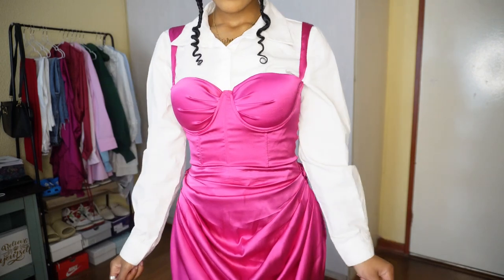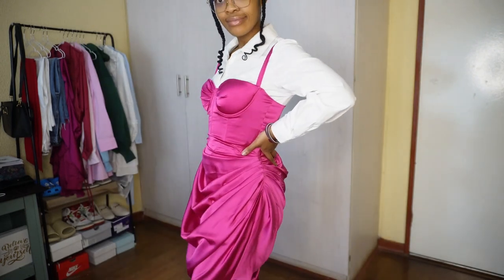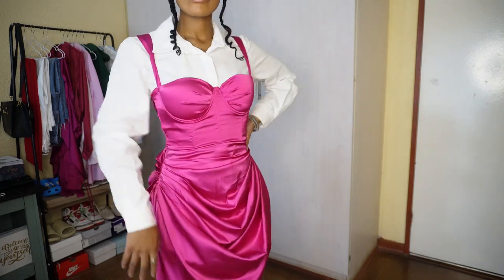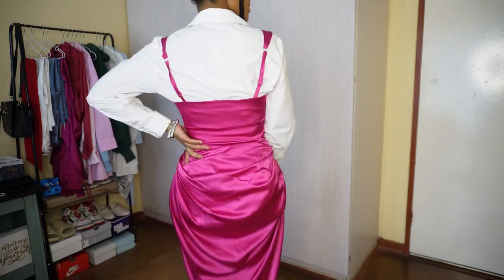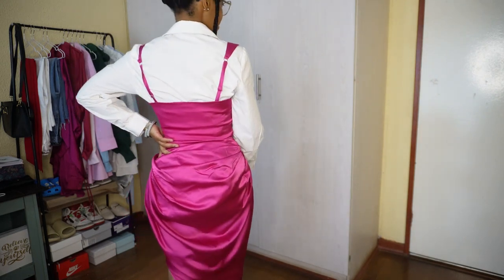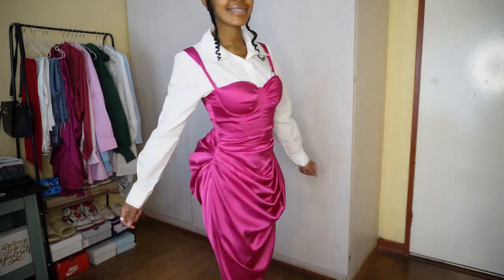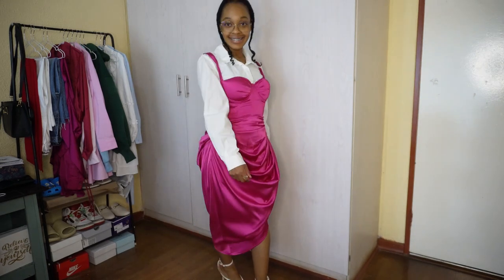I think it's classic. It's giving Vogue magazine. I don't know, it's just giving a magazine article. It's giving, okay, I see you. And this is my favorite dress, mainly because of how bold it is, and I just love the color. Do let me know in the comments what you think about this dress. Everything about this dress for me is just wow. I love it, and I would recommend it to anyone and everyone.